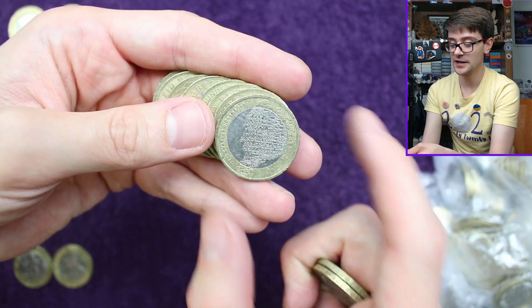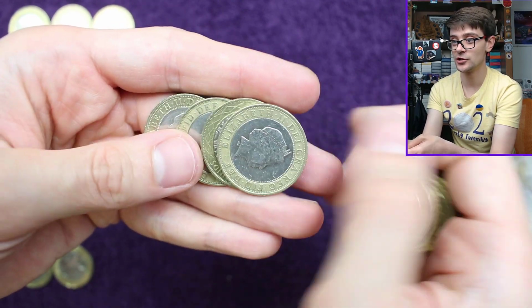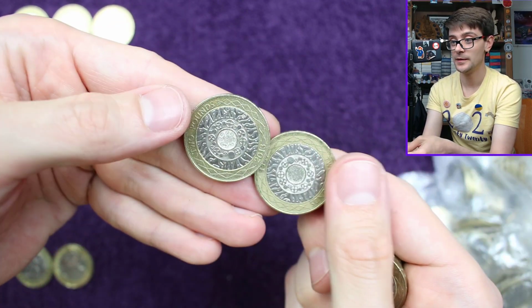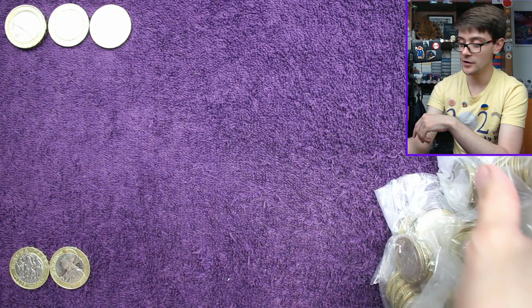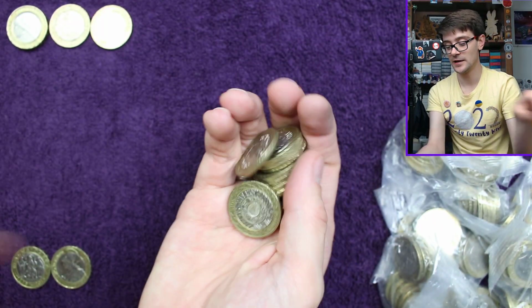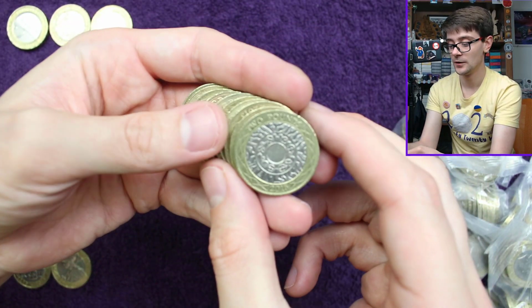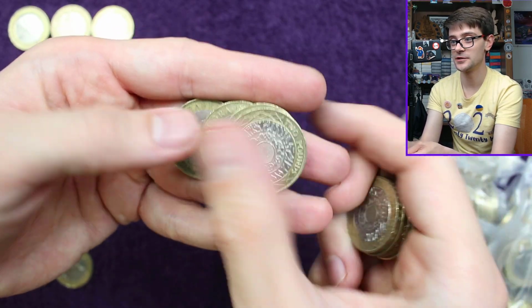Charles Dickens there. Another very common one, but as ever, a new one for the book. Just goes to show, when people are asking, oh, what's my coin worth? Even if they are worth face value, no collection is complete without the face value coins as well. They have their place. So these can be some of the most expensive videos, the first ones, because so many are going to be keepers.